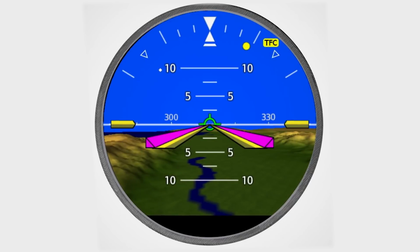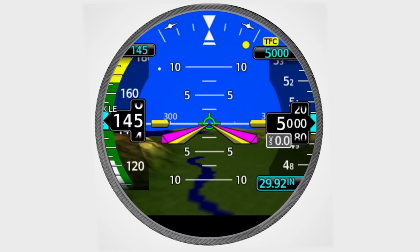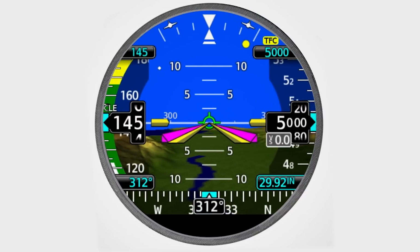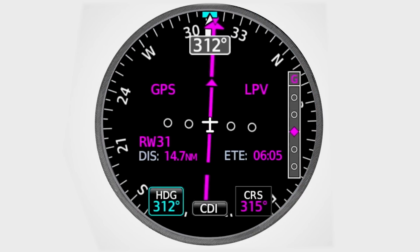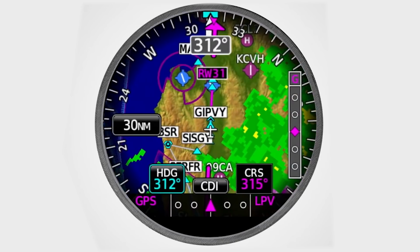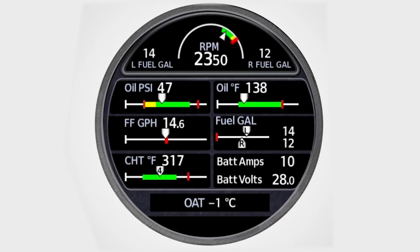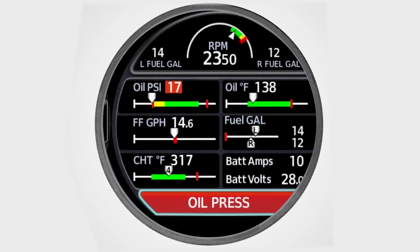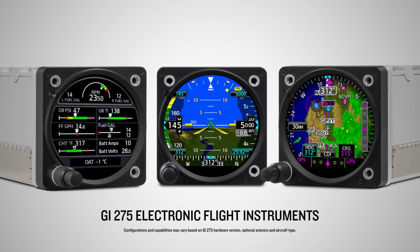It can replace your attitude indicator and show altitude, airspeed, and heading, even synthetic vision. It can also work as an HSI and show a moving map, weather, traffic, and terrain. Another configuration gives you engine information. The GI 275 has Wi-Fi and Bluetooth. It will connect to most GPS units and autopilots as well. Prices start at just under $4,000, but vary depending on what the unit is configured to do.